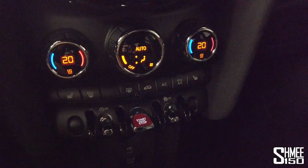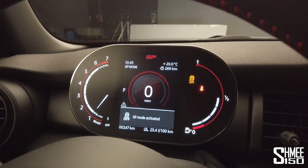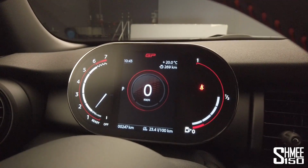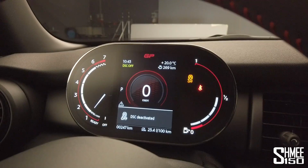Now here on the traction control button, we can do a quick demo of the GP mode. So this is where when you press it down, you get GP mode activated. You can see the traction light is turned on, but you've got that digital display as well. Rev counter over to the left, you've got your fuel gauge over towards the right, your speedometer in the center, and a press and hold of the button, of course, turns DSC completely off, depending how you want to drive it.